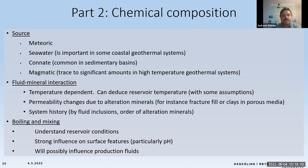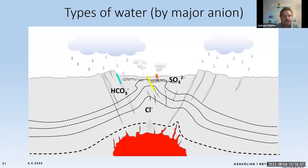The second part of a geothermal system is the chemical composition of it. So where the water comes from will have to do with that. And in Iceland, a lot of the systems are seawater. There also the fluid mineral interaction is crucial, and we'll talk about that in just a second here. And the boiling and mixing of the waters in the rock. So the chemistry is affected by many factors.